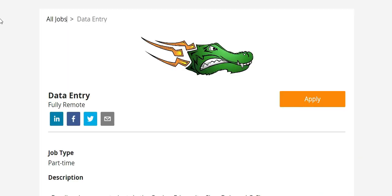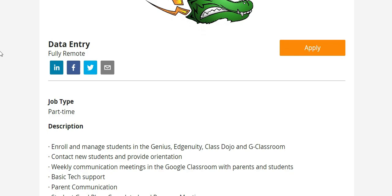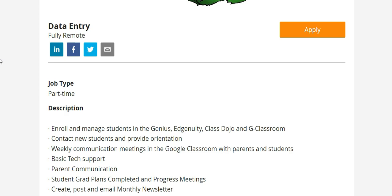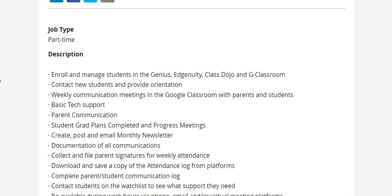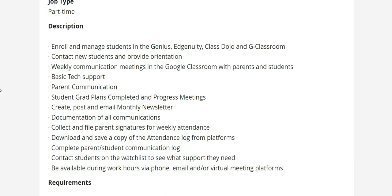So the third opening which I have is with this company, Southgate Academy, and they are also looking for data entry. It's a 100% fully remote job. So let's get into the job details. You will enroll and manage students in Genius, Unity, Class Dojo, and G Classroom. You will contact new students and provide orientation.